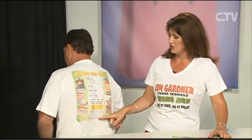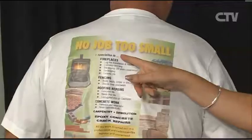Jim Gardner joins us now, and yes, I am sporting this gorgeous T-shirt. Welcome, Jim. Thank you, Jude. I love these T-shirts. You and your sidekick, am I allowed to call him that? Yeah, the lackey. Oh, he's going to pay you back for that one, isn't he? Jim, do us a twirl, would you please? Yes, ma'am. You've got all the trades that you do on the back here as well. Absolutely. No job too small. Now spin back round to me, sweetheart.